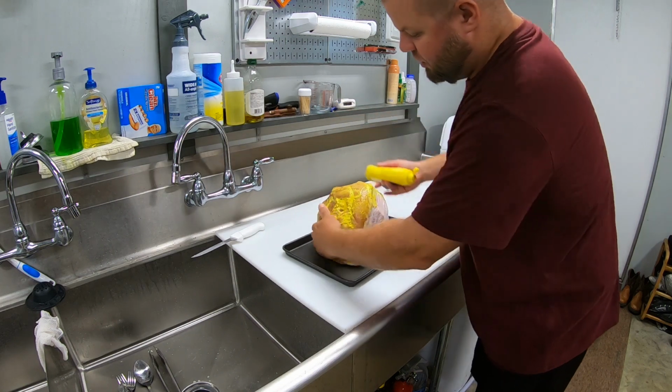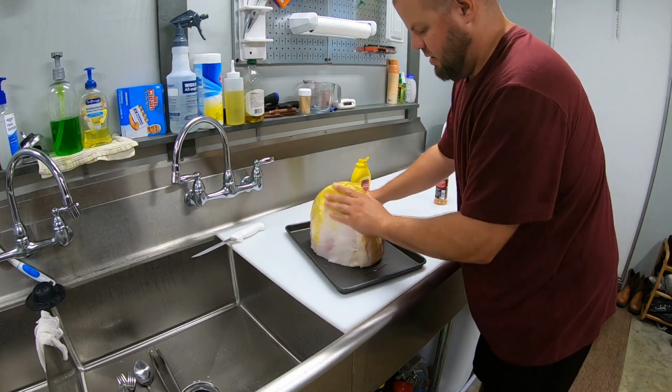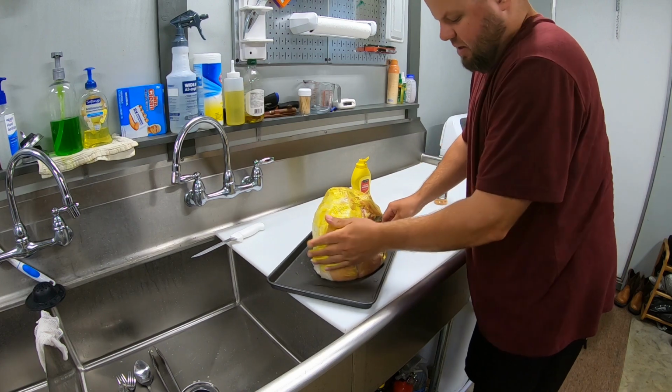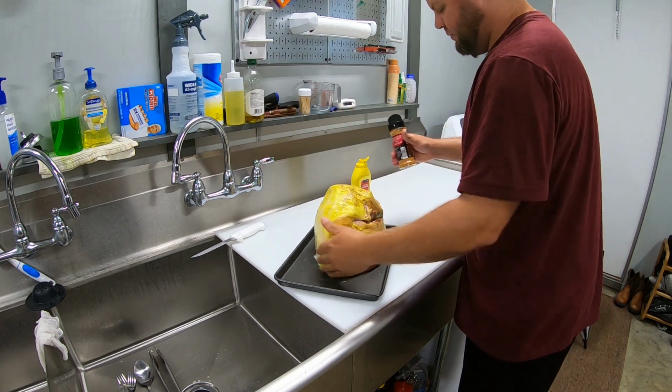So I just squirt mustard on there, put a nice thin layer. Like I said, it's got spices in it, but I really like that it allows all my spices to stick to it.